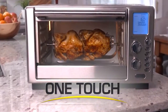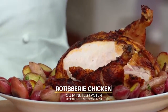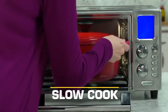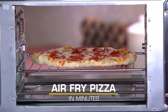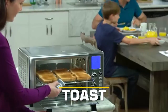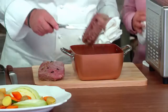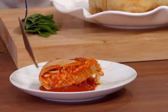One touch to air fry rotisserie chicken 30 minutes faster that's crispy on the outside, tender and juicy on the inside. One touch to roast an entire turkey up to 40% faster. It even converts to a countertop slow cooker for ribs that are slip off the bone tender. Air fry pizza in minutes with perfect crust and sizzling hot toppings. One touch to broil, just like your oven. Evenly toast bagels or 6 pieces of bread. There's even a bake function for decadent desserts. Emeril's Power Air Fryer 360 is the most versatile kitchen tool that you'll use every day. This is going to completely change the way you cook.